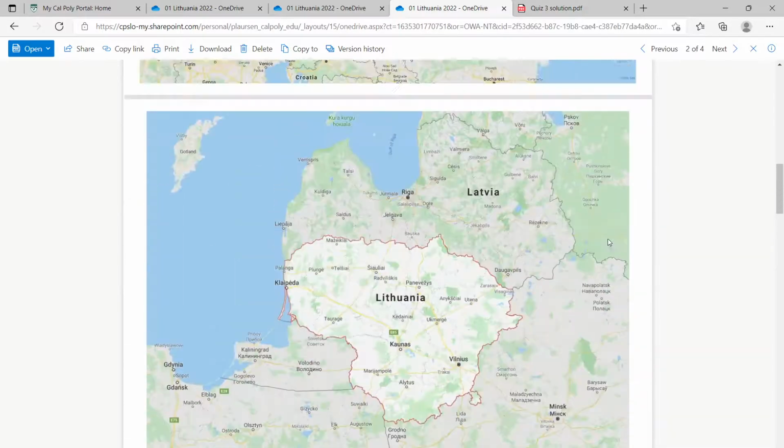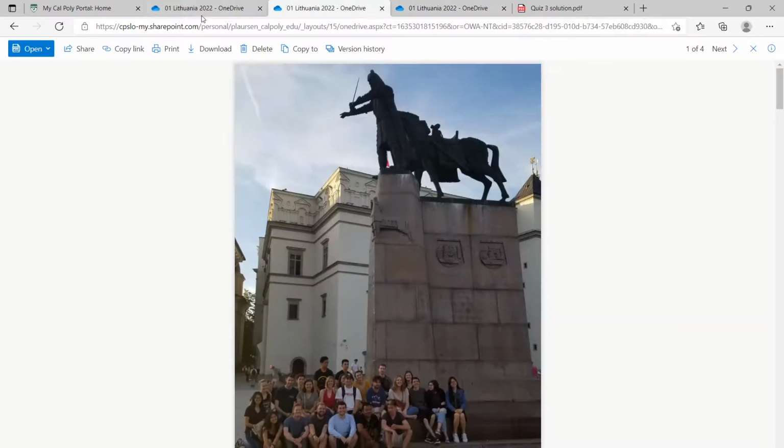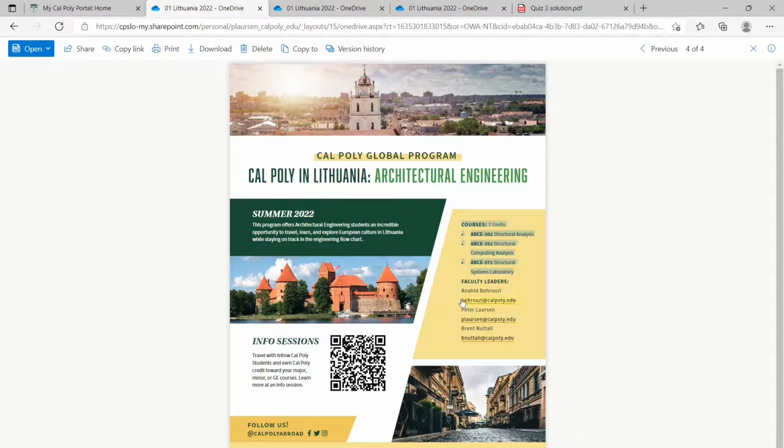So who are you going to call if you have questions? So you could certainly ask me, but I think the best thing is to ask Peter at this point. He's actually the trip leader, Peter Larson. Brent has been there before. Anahit has not been, so she's the new person on the team. She'll be going this year and presumably next year. But you could certainly contact me to find me.